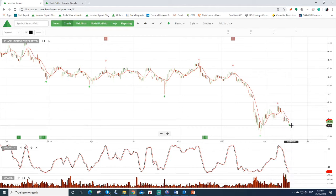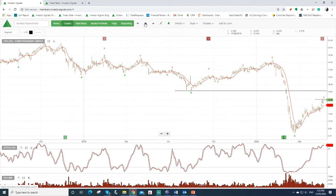At around 190, I'd start to just keep an eye on this, that it maybe finds support and trades back above that average there, and you get these momentum indicators turning back up again. So fundamentally, we don't mind the outlook for Incitec and Orica.